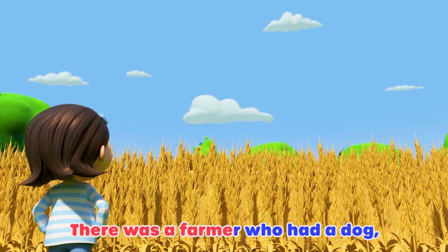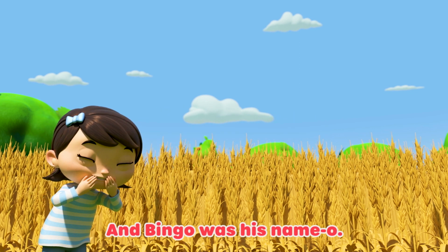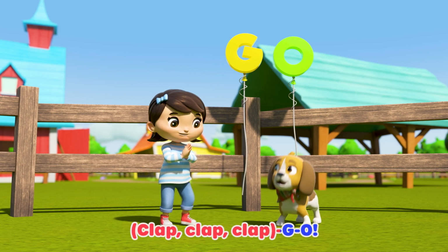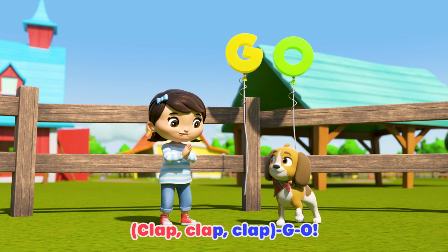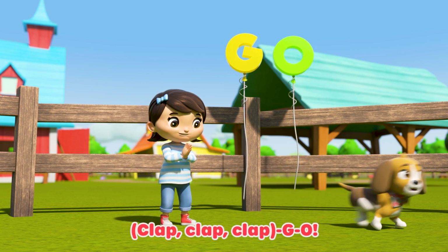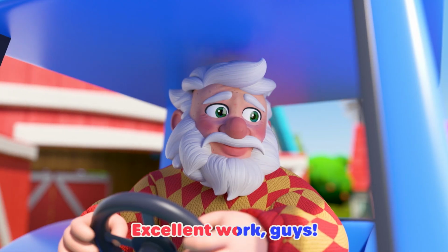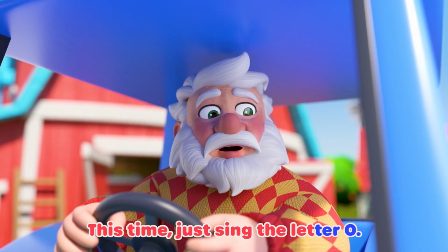There was a farmer who had a dog, and Bingo was his name-o. G-O, G-O, G-O, and Bingo was his name-o. Excellent work, guys. This time, just sing the letter O.